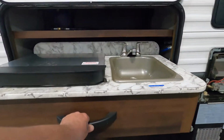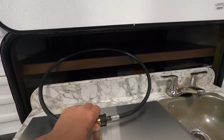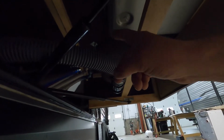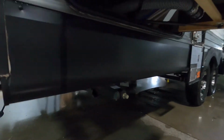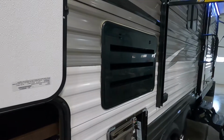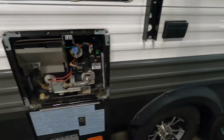Outdoor kitchen. We pull it all the way out here. It will stay. Take this long cord right here, come up underneath here, connect to your quick connect LP. And then you have an LP connection right there for it. This is access to the back of your fridge if you ever need service on that. Again, your hot water heater. A couple 110s. That is a vent for your microwave.